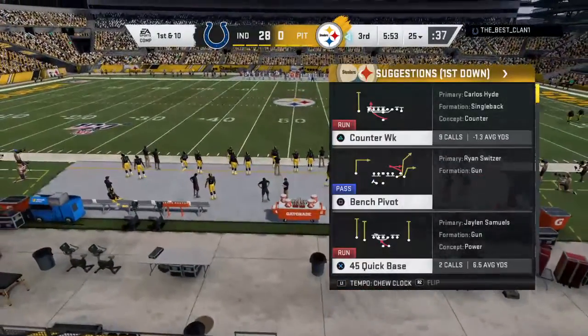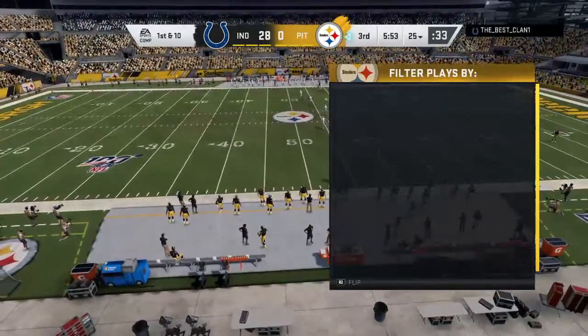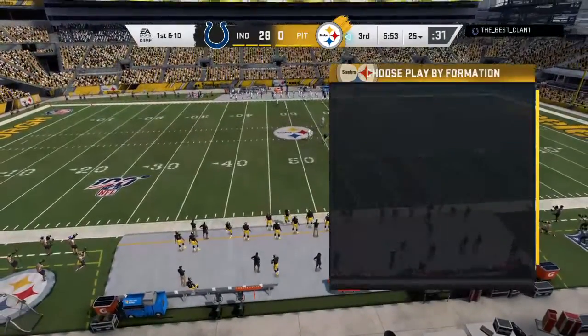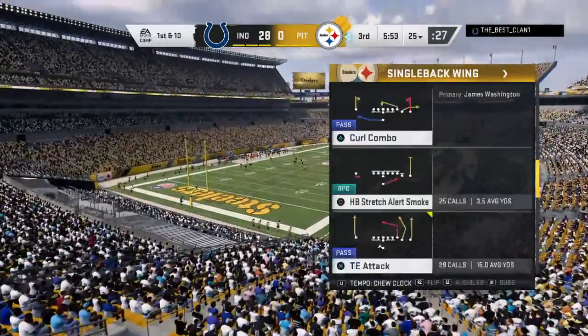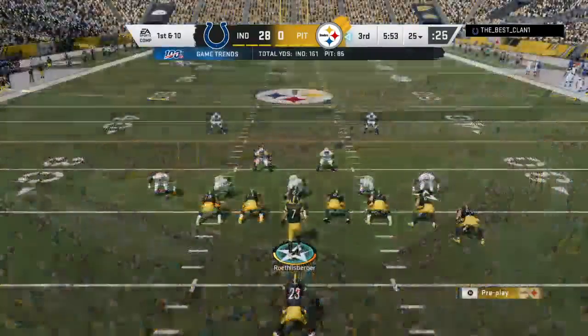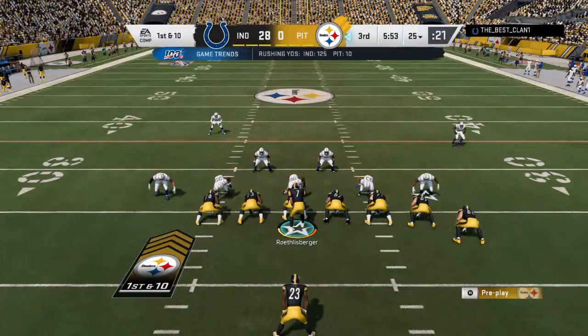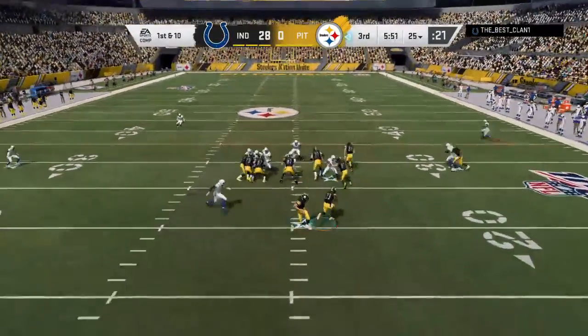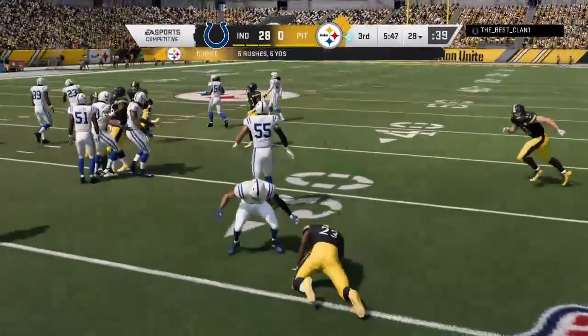The Steelers take over first and 10 at their own 25-yard line. The Steeler offense here about ready for their next drive. And they gave up the pick six, and now they'll be looking to right the ship here. Now, as a quarterback, are you a little more cautious this go-around?